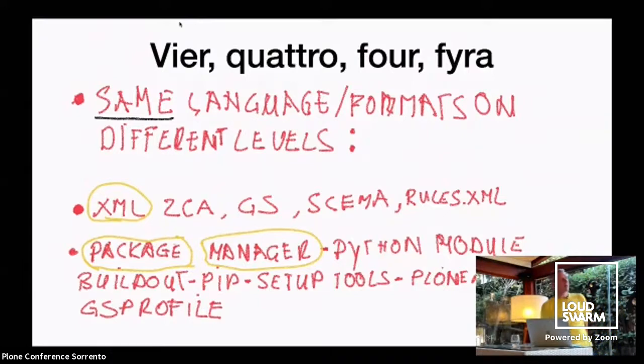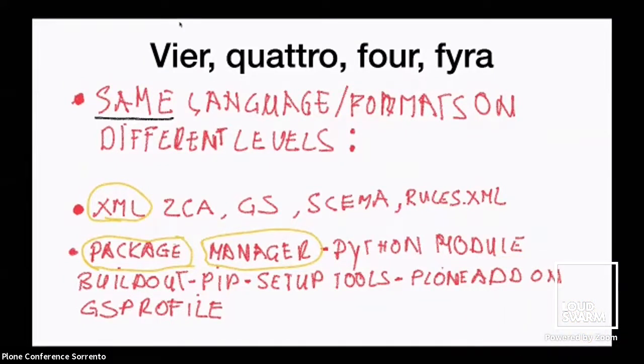Okay, and then the package manager, that's also, you have this concept, but the package manager can be done on the Python module level. It can be done in buildout. Pip can also do things. We've got setuptools still there. Then we've got a package management system as a Plone add-on. And then when the Plone add-on is there, we still have this other concept again of a generic setup profile. That is also a kind of package management install thing.